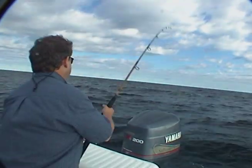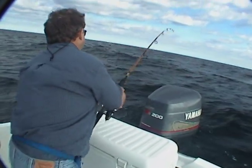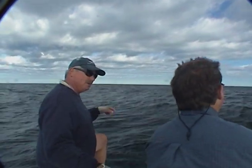We get him up close here. What I'll do is I'll grab the leader, bring him up, I'll tail him, get him up, get snap fishing, and we drop him, okay?